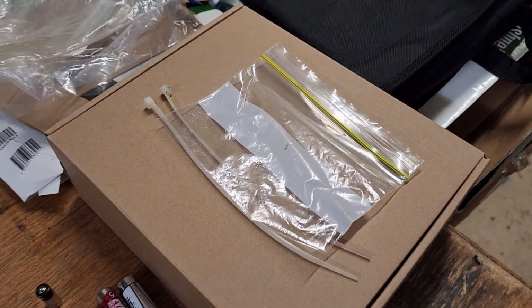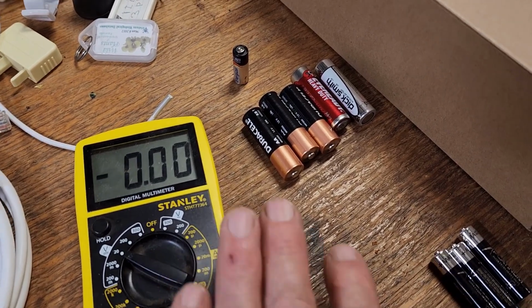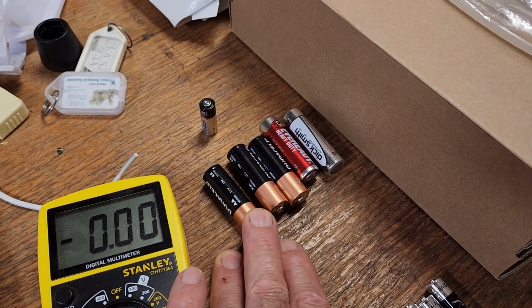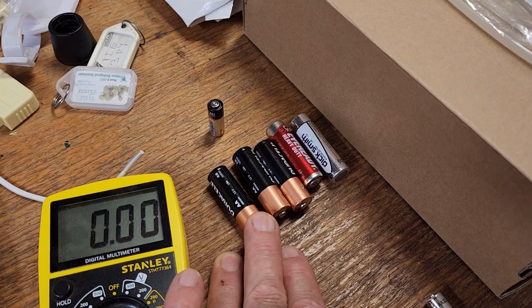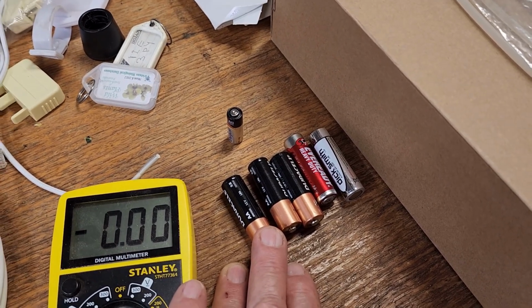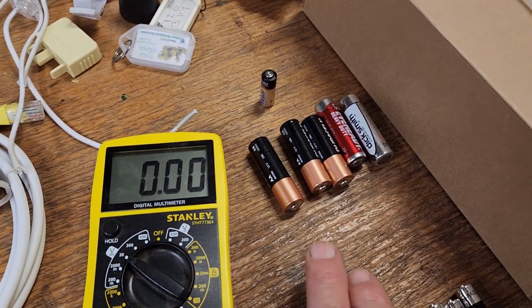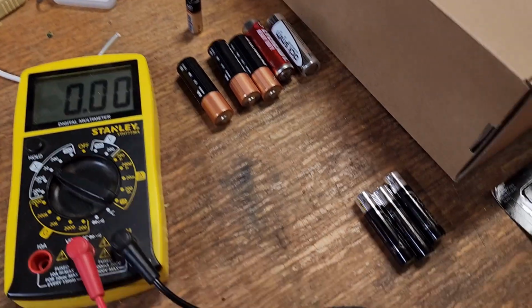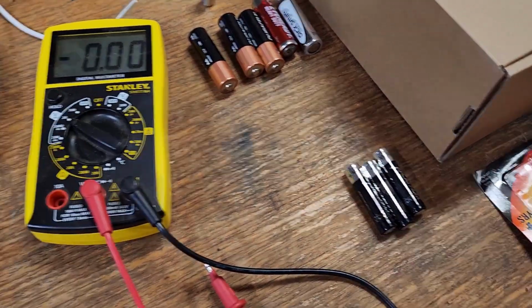So they're consumables. I checked all the batteries. I just put a meter on them. And as long as they're greater than 1.5 volts, I keep them. Because remember that if they're half flat, they will drop down quickly under load. But if I get to 1.5 at least on the meter, then they're fine for running clocks and all sorts of stuff. So they're all good batteries. These three were flat, and they'll be recycled with my dead batteries.